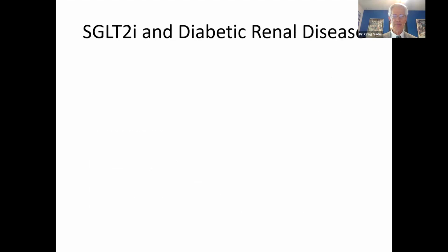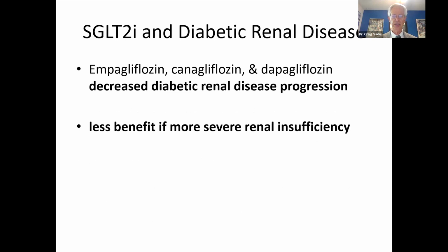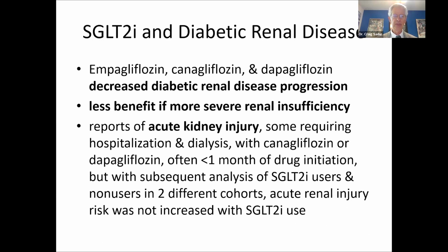That's a crowd pleaser. So SGLT2 inhibitors in diabetic renal disease, we have a number of medicines that decrease the progression of renal disease. And there's less benefit if they have more severe renal insufficiency, but it still can help if people have eGFRs down as low as 20.